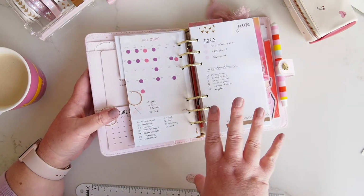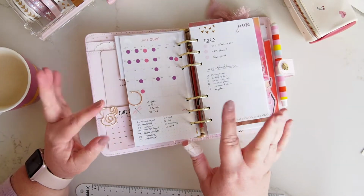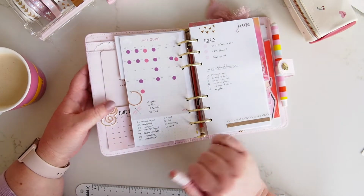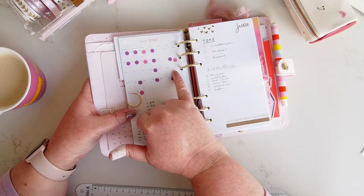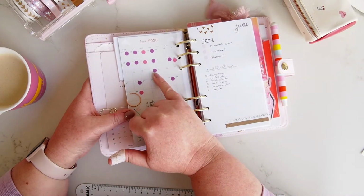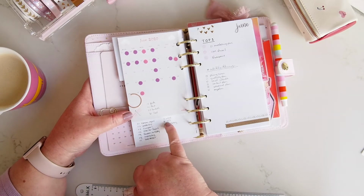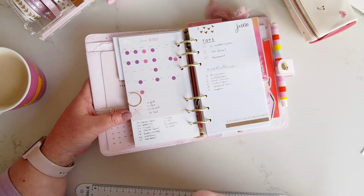I've been through most of my planner and my phones to find out all the things happening this week, but first thing I did was come here and see what was happening in this week of June. This is the week of the 15th, and there's only this one meeting on the 18th, which is our I&D meeting. So I've written that one in.